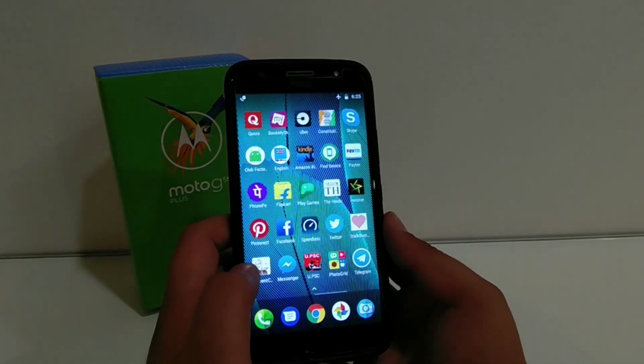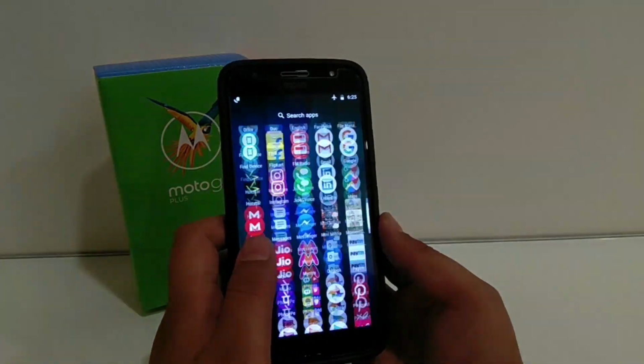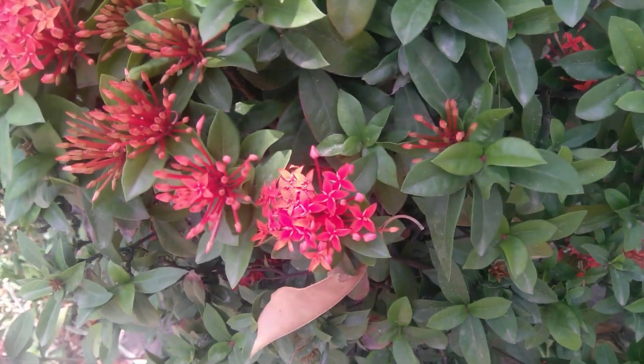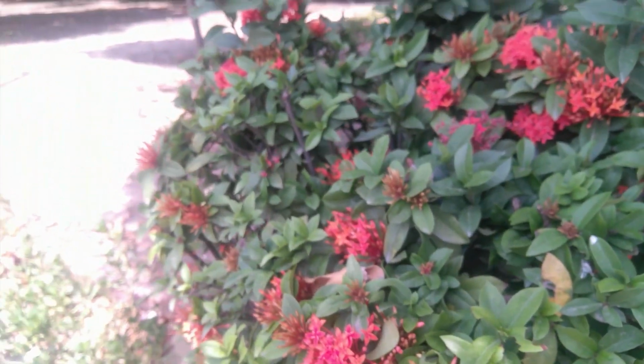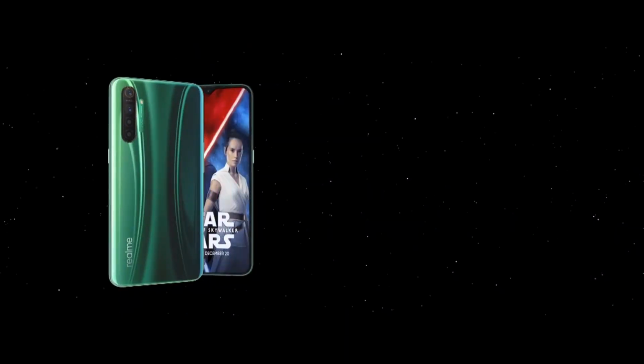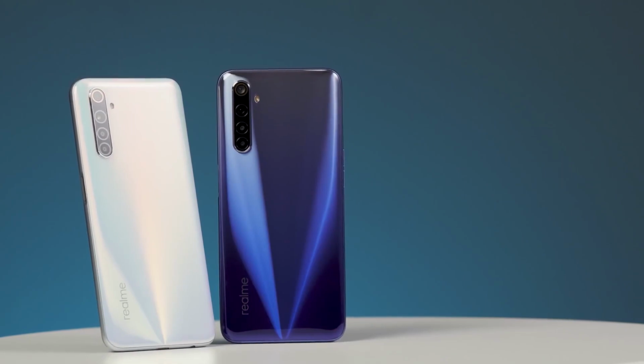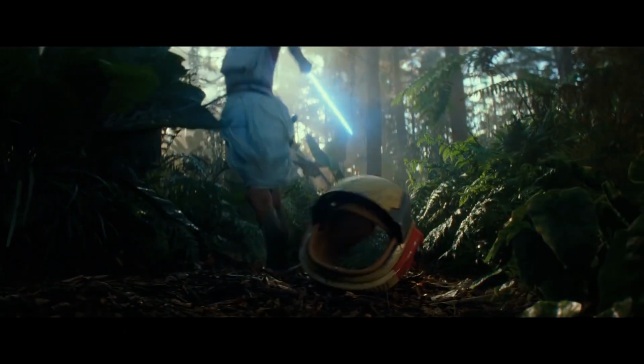And in this video, I'll be comparing some phones that are the best contenders if you want to buy a phone under 20,000 Indian rupees. The phones I'll be comparing today are Realme X2, Poco X2, Redmi K20 and Realme 6. So without any further ado, let's get started.